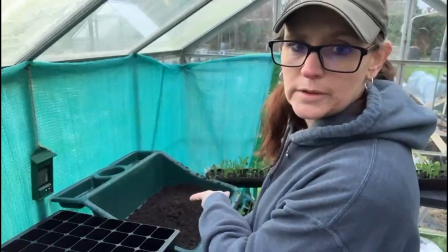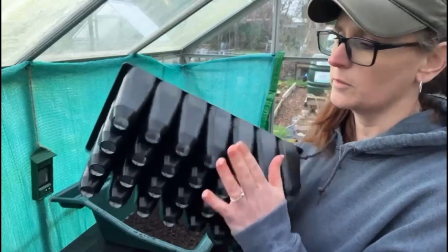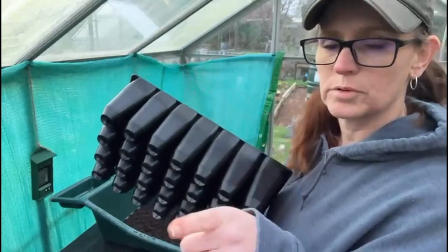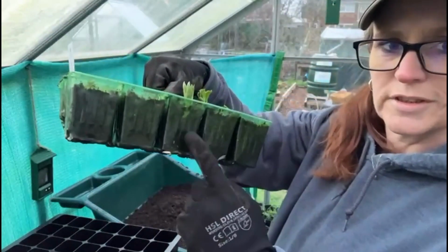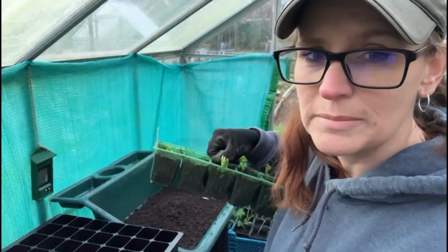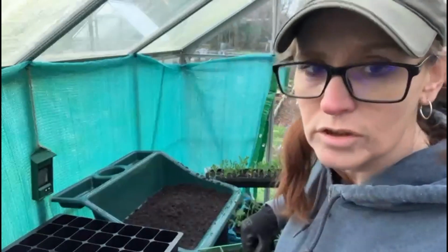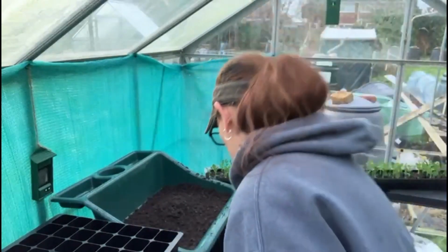I've just sieved a little bit of compost, which I'm going to put into my new container-wise pots for the broad beans that are kind of, their roots are popping out the bottom. I don't need to add a lot of compost because you can see there's quite a bit in here already. I just need to be really careful when I actually move them out of here, so I don't damage the root. It's not going to be easy, but we'll give it a shot.